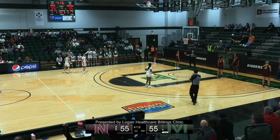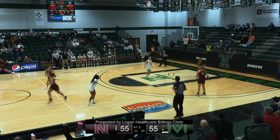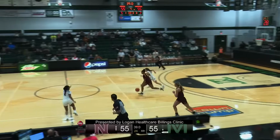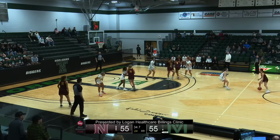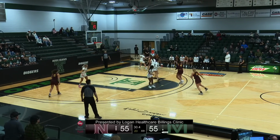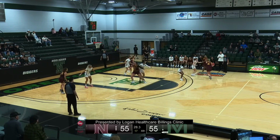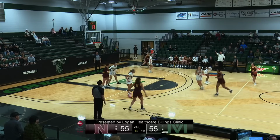Coach Graham pleading his case with the officials. Skylight basketball. 41 seconds remaining here in the ball game, knotted up 55 all. Callender put on the brakes, hands it off to Trottier. Trottier going right. In the corner, Callender. Callender up top to Kerr. Kerr hands it off to Trottier.